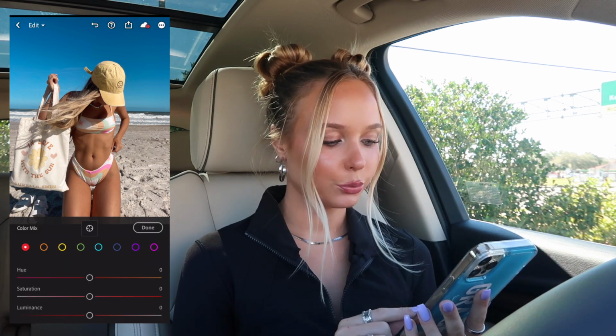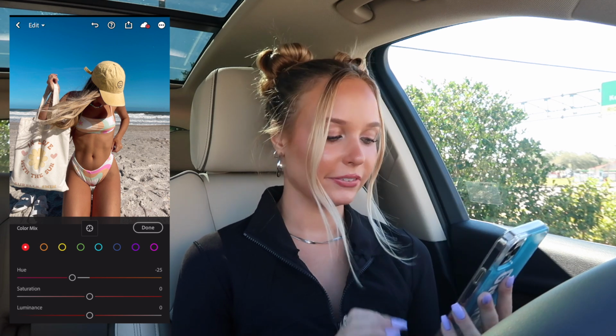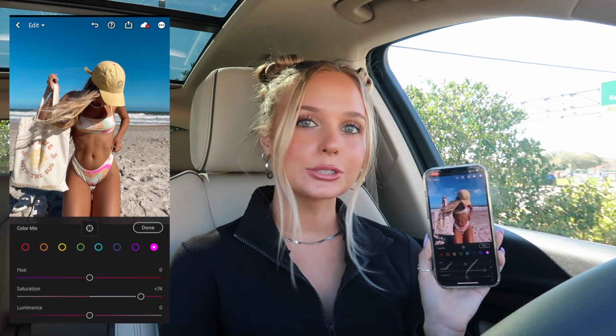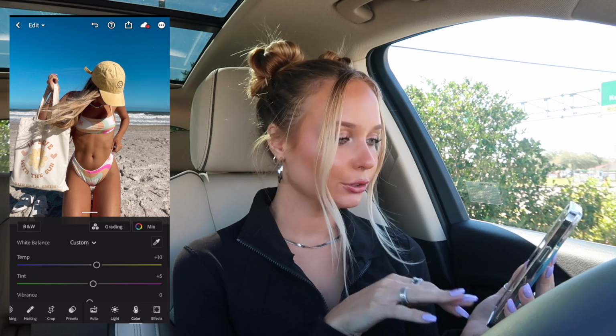Okay, now we're gonna go into reds. I bring down the hue of the reds kind of a lot. Typically I'll do around 20 and just leave it like that, and that's all I do. Now for this picture, we don't really need to adjust pinks or purples much. Maybe I'll brighten the pinks just a tad on my swimsuit to make them pop a little bit, but that's pretty much it. There's no purples really in this photo, so it doesn't matter.